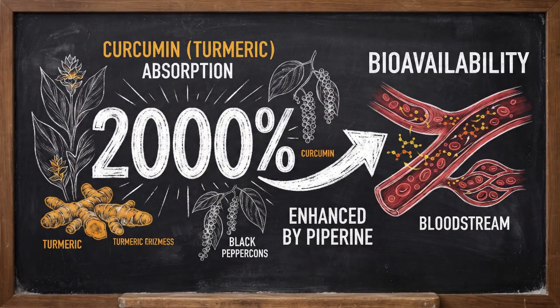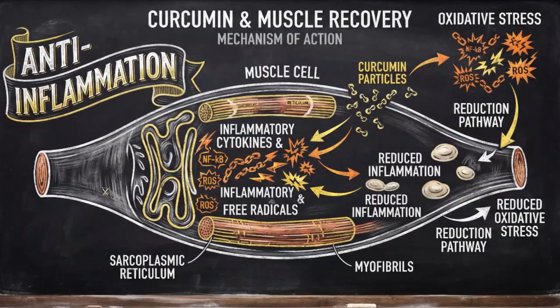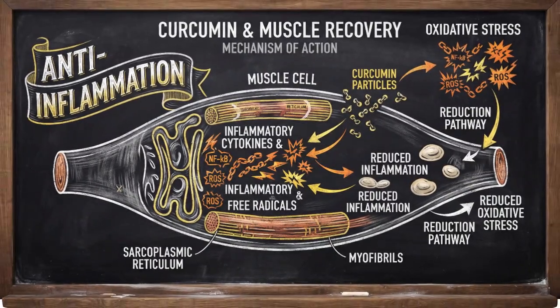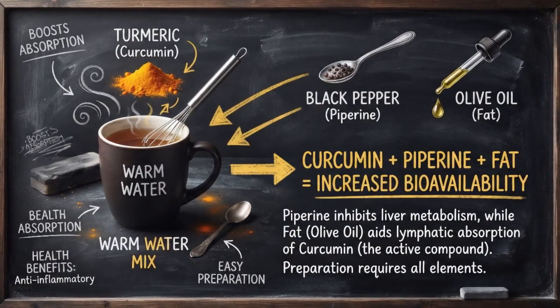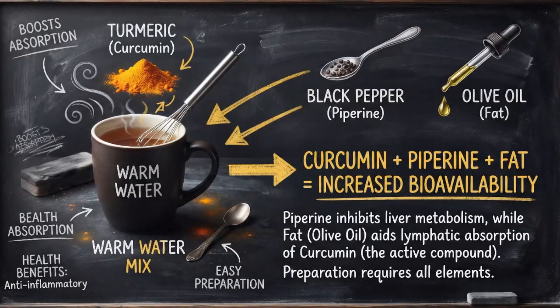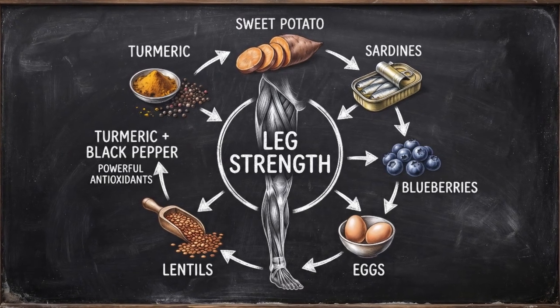That's an important distinction. Curcumin is also fat-soluble, which is why it is often consumed with a meal containing some dietary fat. You might add turmeric and black pepper to eggs. You could stir turmeric into lentil soup. You could add it to roasted vegetables, or you could use it as a seasoning in a balanced meal. There's no need to turn food into a complicated daily ritual. The bigger principle is consistency with an overall nutritious diet.